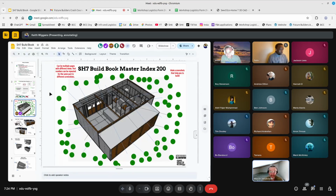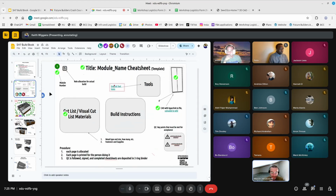So multiple pages, and as many people as they like could make different screenshots and label the parts for different points of view. But the point is that you can use the same number as long as it's referring to the same part. If you show one module from one angle, make sure it's all consistent, so that the 200 is our magic number. It is a unique identifier for every single module that we build. Then back to page 2, each cheat sheet is identified with that number.